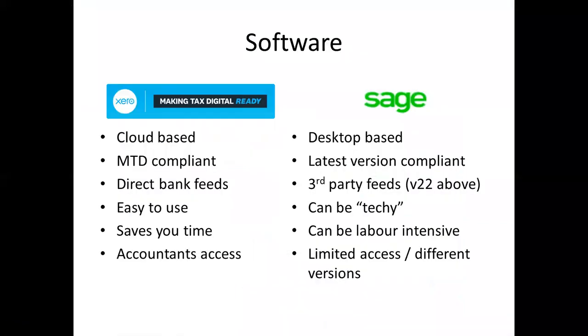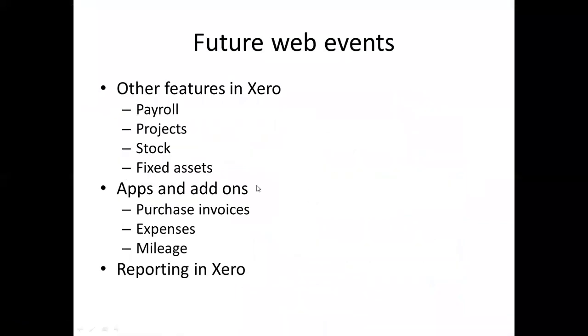So that was a very quick view of what's in Xero at the moment, just with regards to how to get started in processing. In future web events, we're going to look at other features in Xero. So we're going to look at the payroll in more depth, look at the projects, stock, fixed assets, and we're even going to look at some of the apps and add-ons.